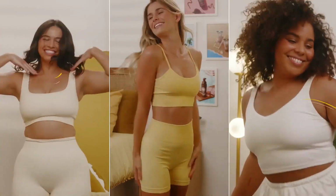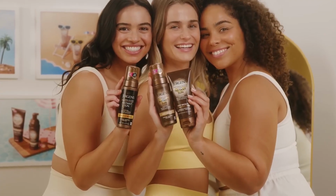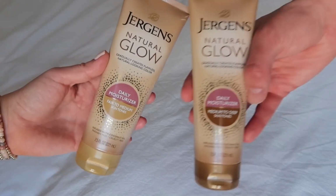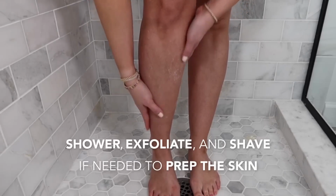The lotion itself has a lightweight, non-greasy texture that absorbs quickly into the skin. I found it easy to apply evenly, and there was no need for a tanning mitt. The subtle, fresh scent is pleasant and doesn't have that typical self-tanner smell, which is always a bonus.